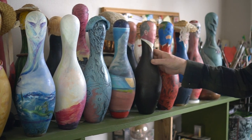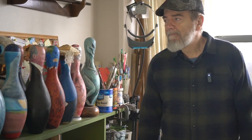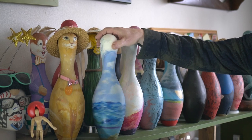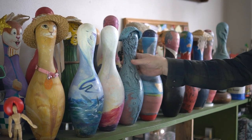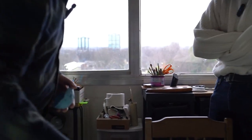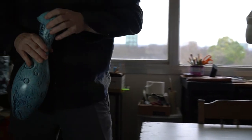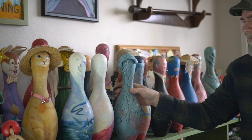And these are bowling pins, right? Yeah, bowling pins. This is bowling pin art that I do. This is a cat I used to have. This is going to be a kind of ocean scene with monsters, sea monsters, and all that kind of thing going on. There's what I call a crater man. He's got craters all over him, and he's got a turtle shell for a helmet. Things come to me like that.